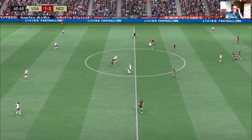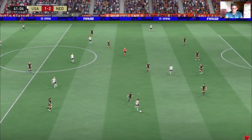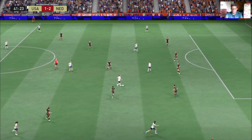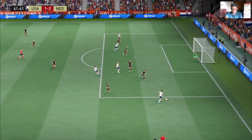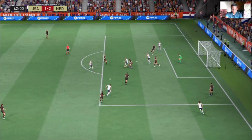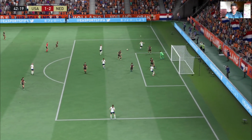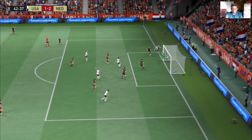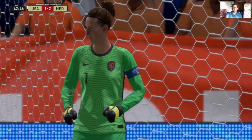Well, fantastic reflex action from the goalkeeper. Ertz. Now with Heath. Sam Mewis. On the offensive. Heath. Surely the equaliser. Great reflex action. Well, that should have been a goal. Mind you, it's a brilliant save.